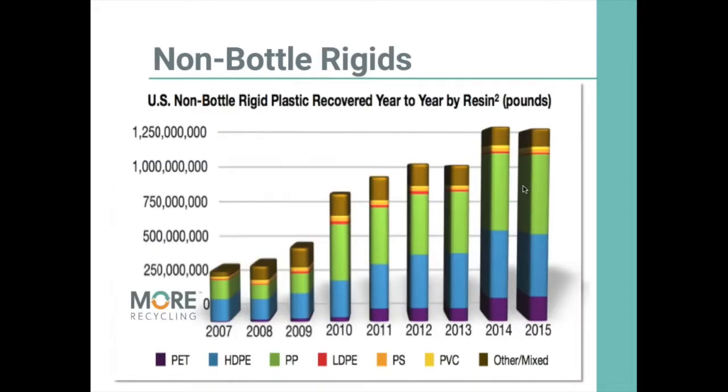Moving on to non-bottle rigids, this shows 2015 data, which I'd like to say is the latest data that we have available. We are just now starting the 2016 data analysis. We're sending out the survey now, and so the report for 2016 will be ready at the end of the year, in early 2018. So that's why 2015 data is the last that we have. Overall, we're seeing a growth in polypropylene collection and also in other and mixed. They have been growing since 2007, especially the polypropylene.